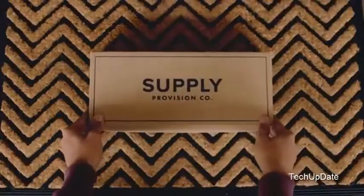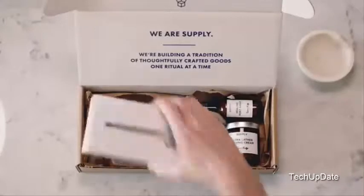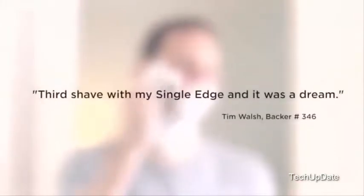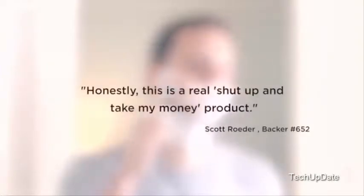Supply is a Kickstarter-born company. 2 years ago, we launched the single-edge safety razor, which quickly became the most funded single-edge razor delivered in Kickstarter history. We delivered the razors as promised and received hundreds of glowing reviews from our backers. Thousands of customers all over the world actually look forward to their morning shave thanks to the single-edge.